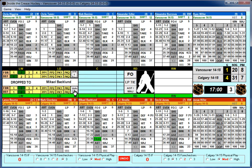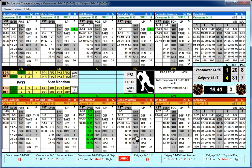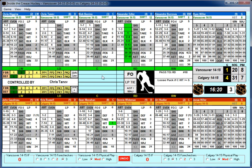We'll go ahead and change lines. Start the play. Interception, nope. 39, a great play by Monahan. 36 is a shot four by Yari Hedler. It's blocked, though. Edler gets a stick on it, knocks it in the corner, and Tanavin gets it.